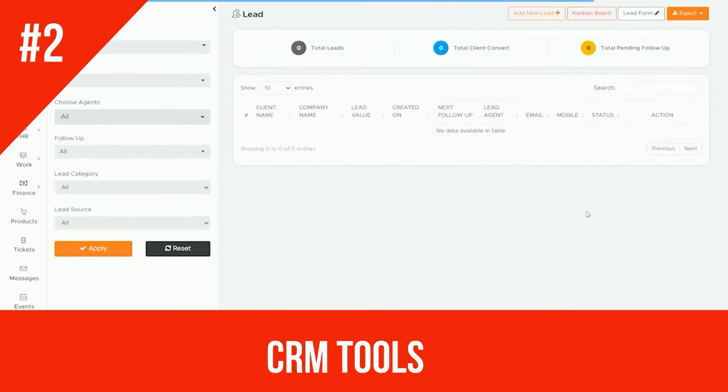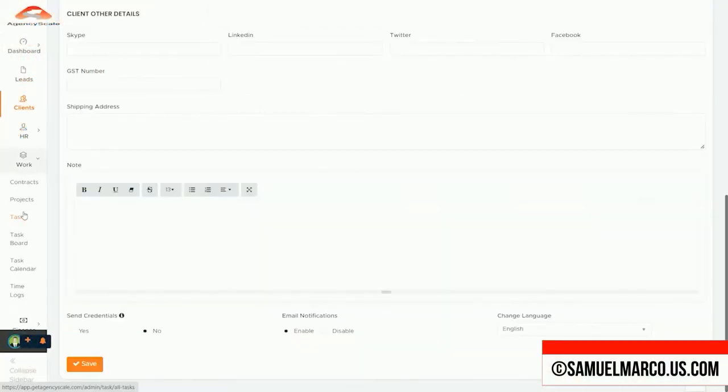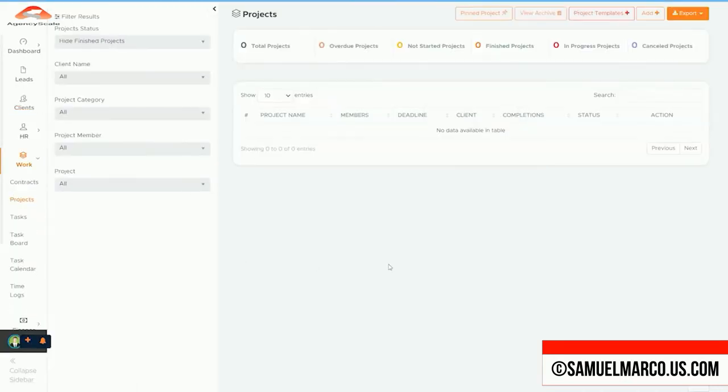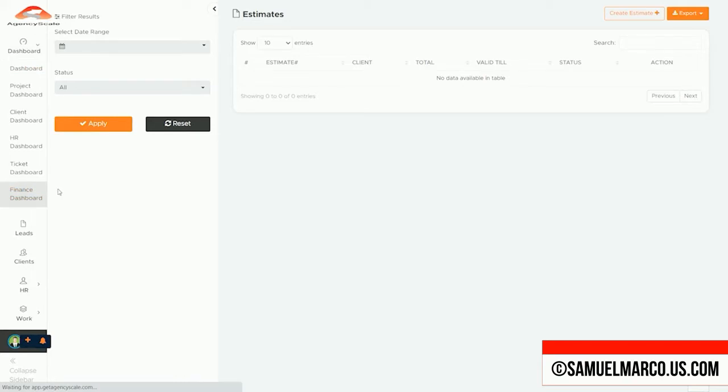Step number 2, CRM tools. From the dashboard you can manage projects, clients, support tickets, you can view the leads you collected, you can track leads, you can add clients and set up follow-ups. You have a finance dashboard and you also have a ticket form that you can embed.